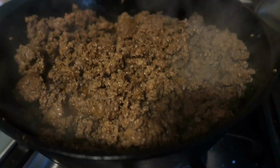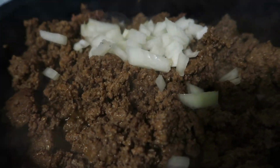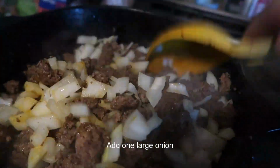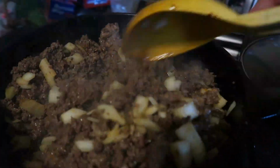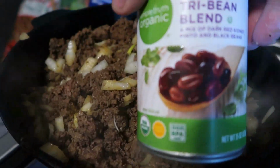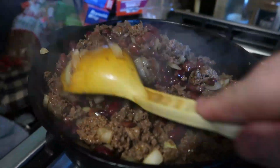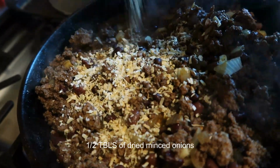So that is good and browned. So now we will add 1 large onion. I'm just going to add a little bit of dried minced onions.